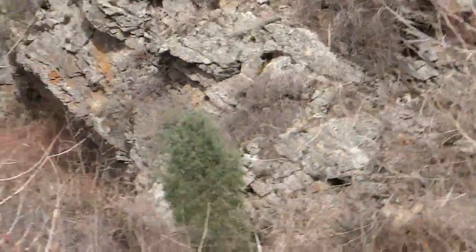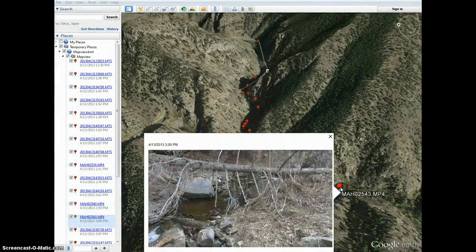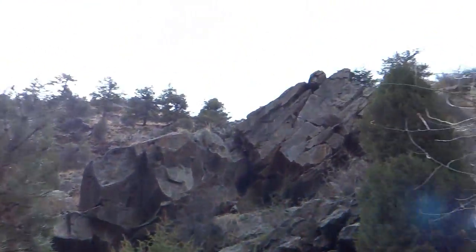Alright, so I'm going to turn this off to record the GPS timestamp. I'll pick it back up again on the way down. There's our creek. I am on the west side, Beaver Brook. That's what it looks like above us. I've got this coming up, but I'm going to get a GPS mark on it.